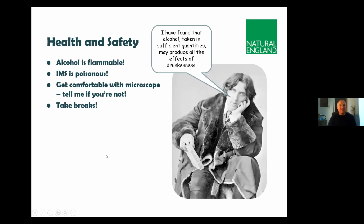I normally tell students health and safety: if you're working with alcohol, then it is flammable and it's also poisonous if you're using IMS. So don't be silly and drink it or set fire to it. And of course, take breaks.